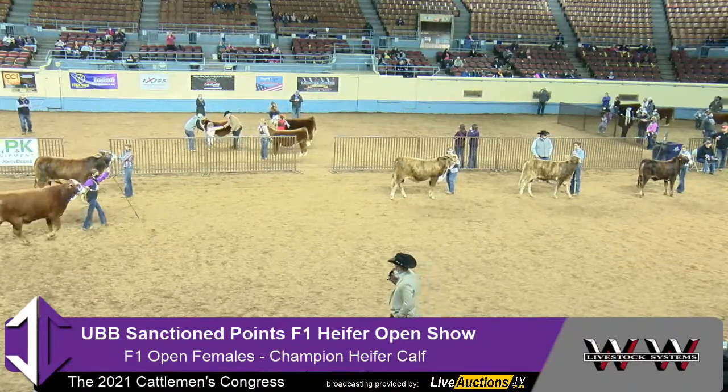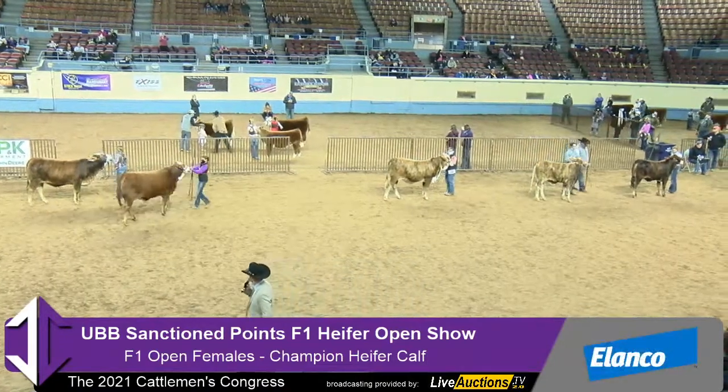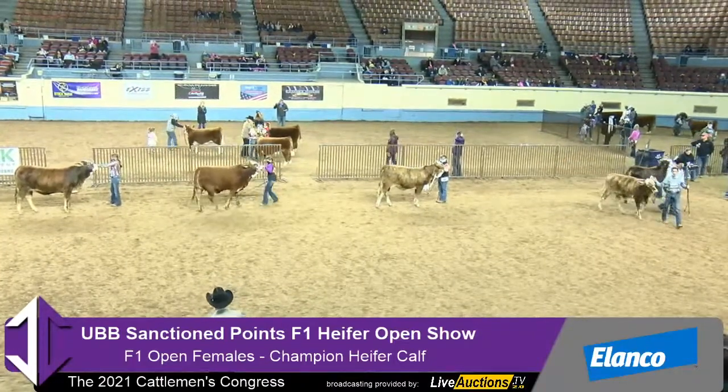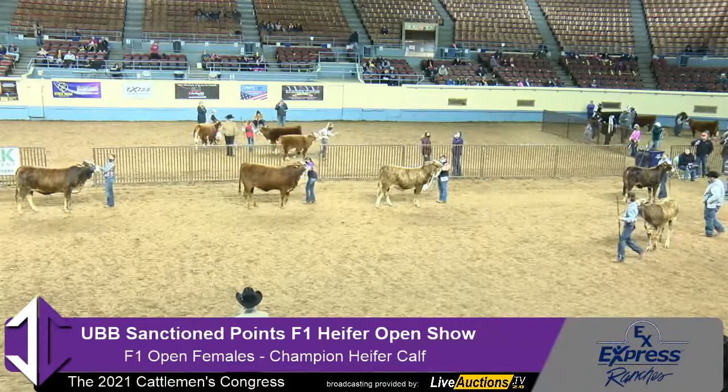The red bald face female that comes out of our next class right here is when we talked about how stout she is and how much power she's got to go with it. Real broody in terms of her type and kind. You like the width and thickness. You like the added dimension she's got on the lower one third of her skeleton.